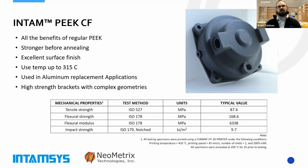For all of these reasons that I've mentioned, it's commonly used to replace aluminum brackets. If you think of a lot of aluminum CNC machined parts, most of them can actually be 3D printed in PAEK carbon fiber and be a direct one-to-one replacement as an end-use part, which is pretty incredible.